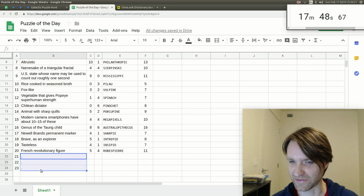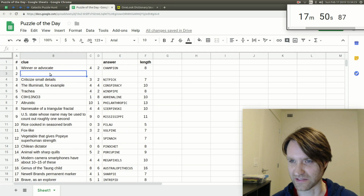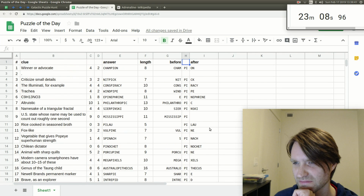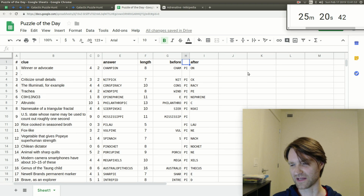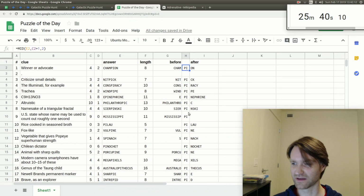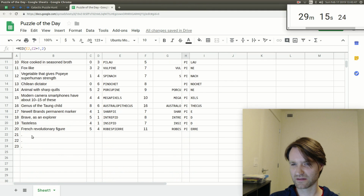Still have no idea about these 4 clues that are just periods. Nothing obvious. So I do realize that it's called Puzzle of the Day, and Pi Day in the American date system is March 14th, 3/14. And this started on March 14th, 2017. So that was the day that this happened, but I don't know where to go from there.